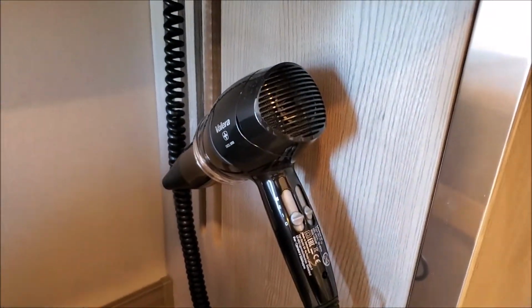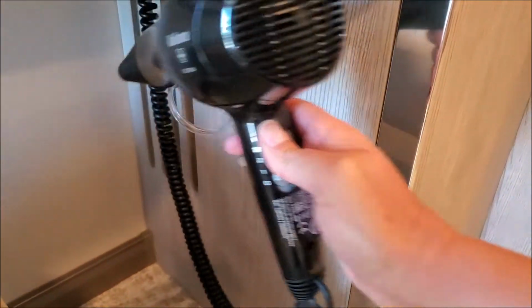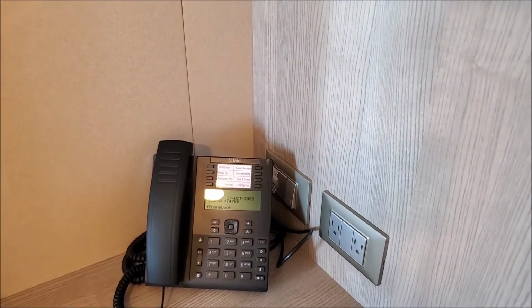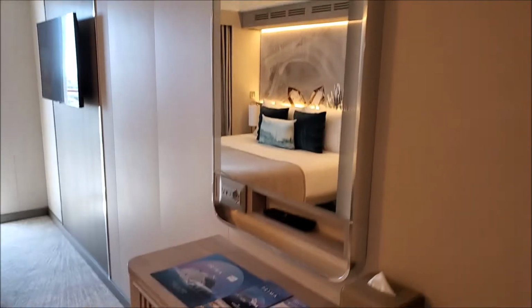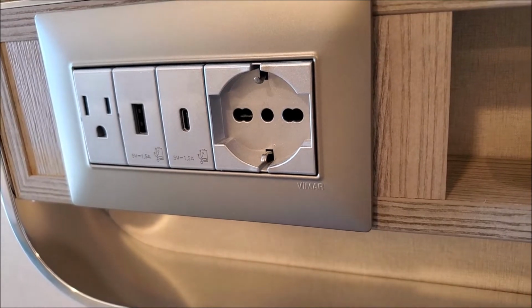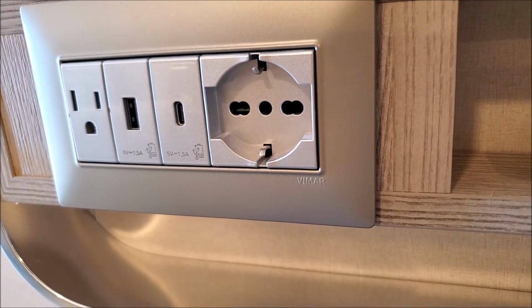This is impressively one of the nicer hair dryers that I have seen on board a ship, or actually in any hotel for that matter. So there is that option. And then you've got your telephone if you need to make any reservations, have questions, contact another room, etc. There is another kind of getting ready area with a seat and a mirror.